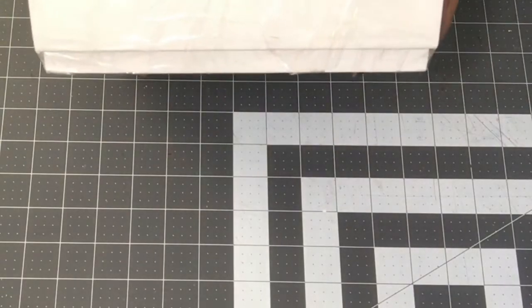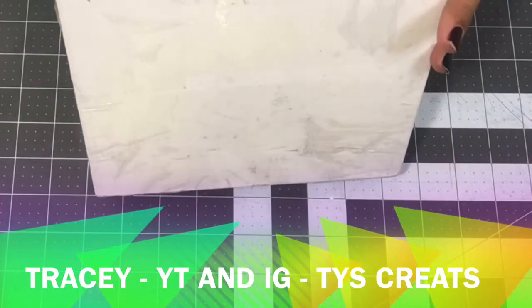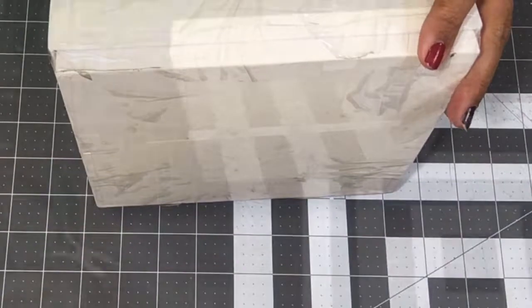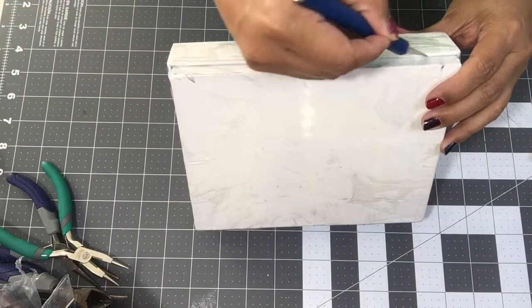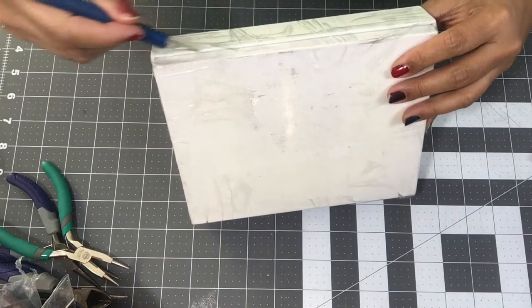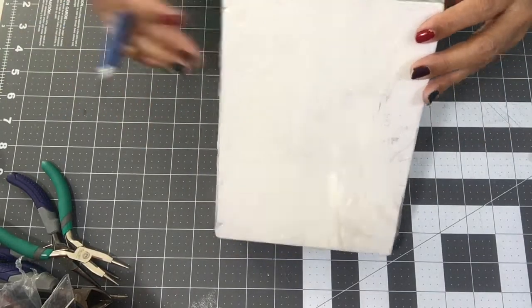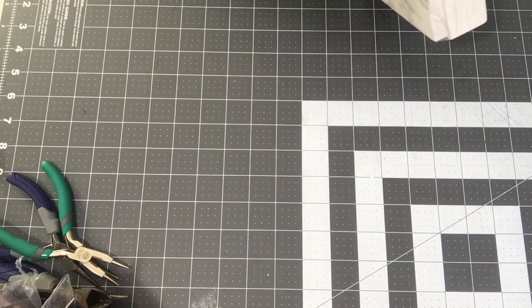This is coming from Tracey Swindle, and let me get this open. My knife. Look at this cute little box, guys. Oh my gosh, hopefully we get this open. So sweet, Tracey, thank you so much for joining. This is a nice size little box, guys. It's really sturdy too. So let me open this up.